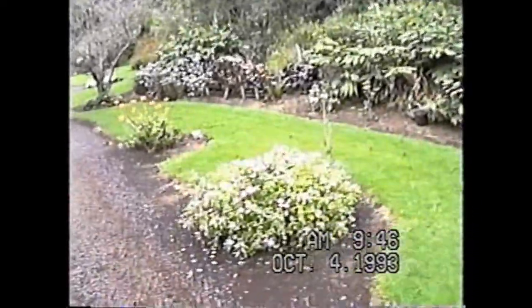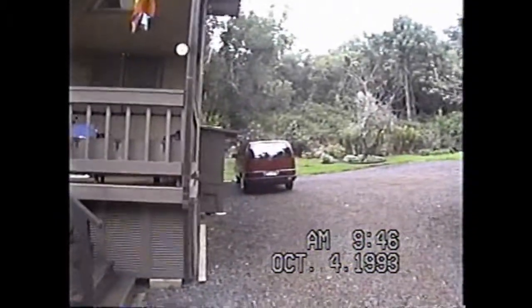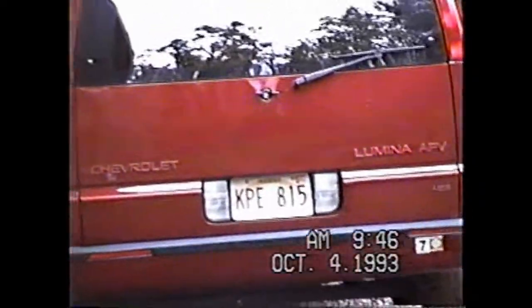It's awful quiet around here with the exception of those infernal roosters that started at 4 o'clock this morning. Kept us awake for a couple of hours. And this is our Lumina, Chevy Lumina that we rented.